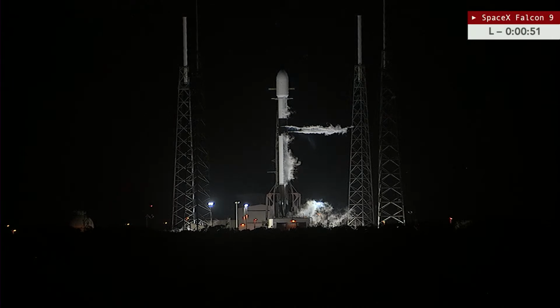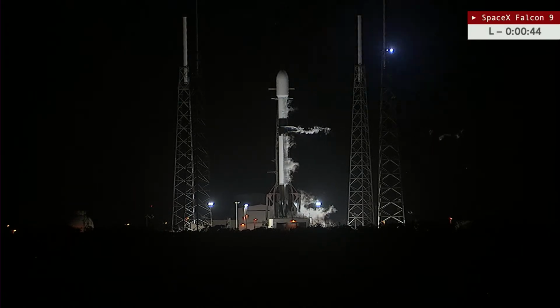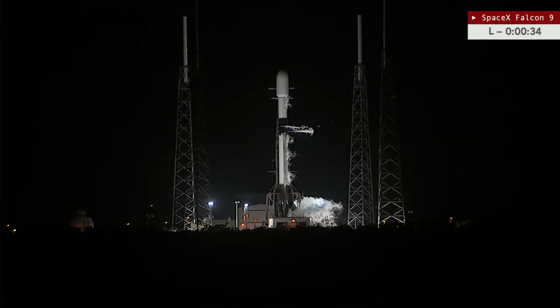That handoff will start the final startup sequence for the Falcon 9. Falcon 9 is now in startup. 47 seconds to go until liftoff. The rocket is carrying the Intelsat 40E spacecraft into orbit tonight. The launch director has given their final go for launch.